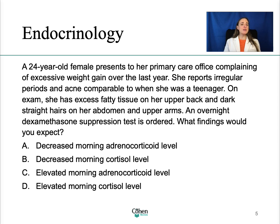Endocrinology. A 24-year-old female presents to her primary care office complaining of excessive weight gain over the last year. She reports irregular periods and acne comparable to when she was a teenager. On exam, she has excessive fatty tissue on her upper back and dark straight hairs on her abdomen and upper arms. An overnight dexamethasone suppression test is ordered. What findings would you expect? A, decreased morning adrenocortical glucocorticoid level. B, decreased morning cortisol level. C, elevated morning adrenocorticoid level. Or D, elevated morning cortisol level.